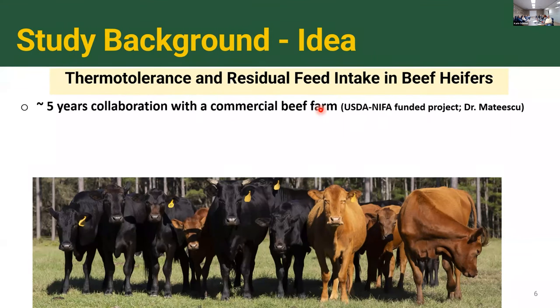So since I was there doing my PhD trials, which was not this one, I got involved in this trial as well. It was a long trial, a project in particular where they had collaborations with commercial farms. They were collecting information related to thermotolerance in beef heifers.